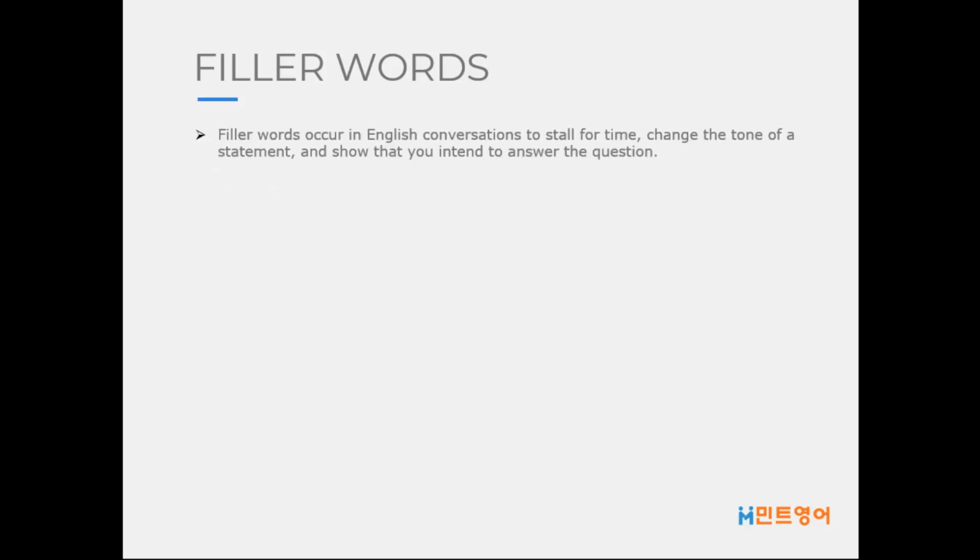To conclude, filler words occur in English conversations to stall for time, change the tone of a statement, and show that you intend to answer the question. Filler words can only be a problem when used frequently during the talk, so use them appropriately to sound fluent.